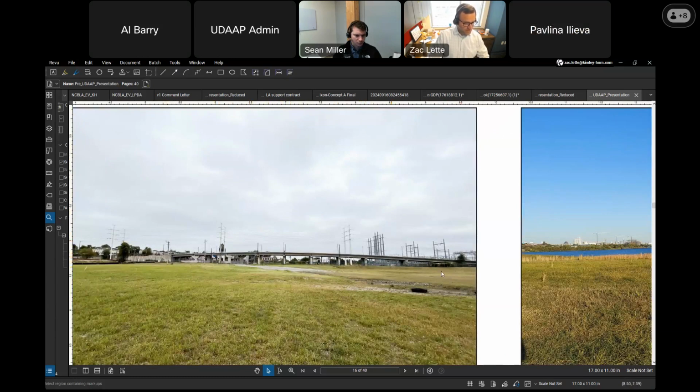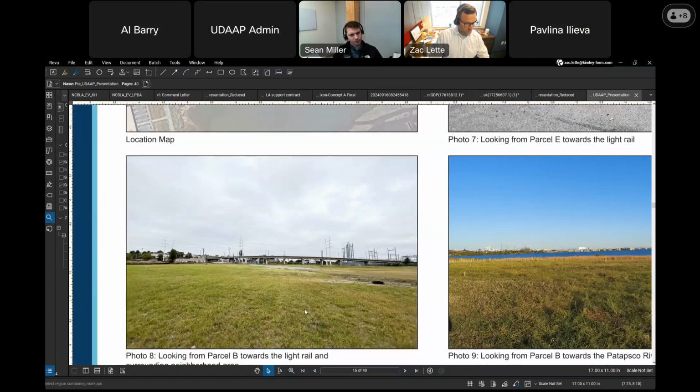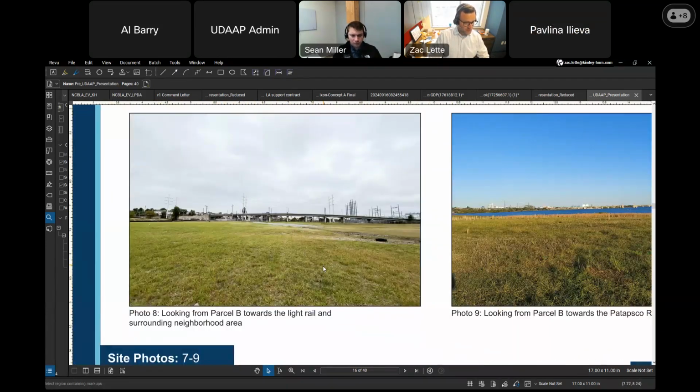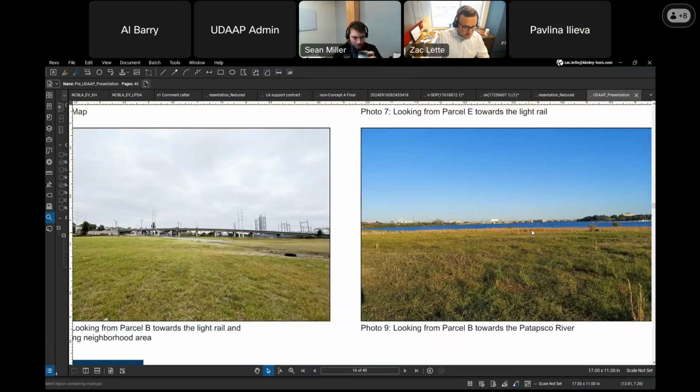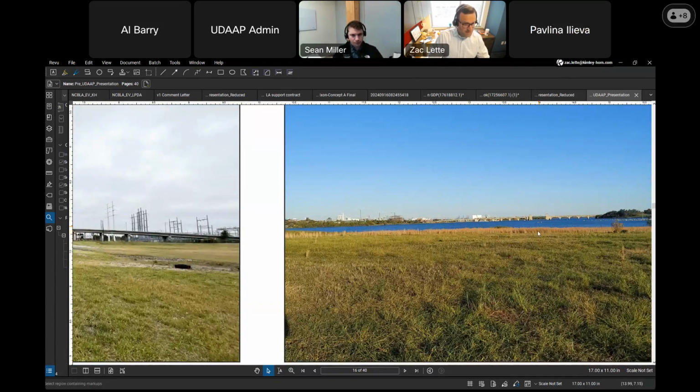So here's your substation off to the right. Here's the existing neighborhood off to the left. And you can see the relationship of the crossings that we're contending with on the project. And then photo 9 is from parcel B looking back at the Patapsco River. This looked to be a much more sunny day than the last series of photos.